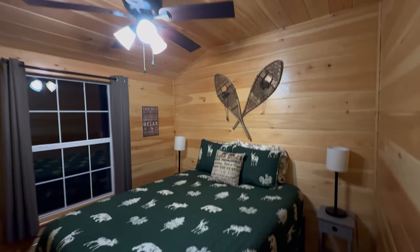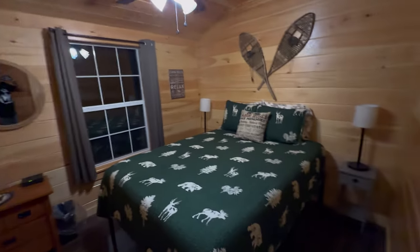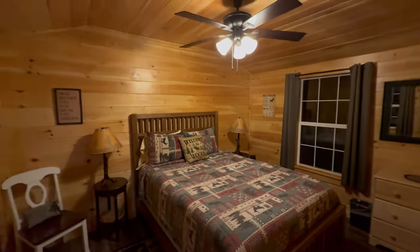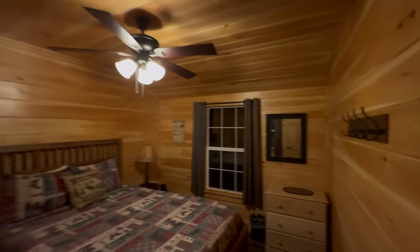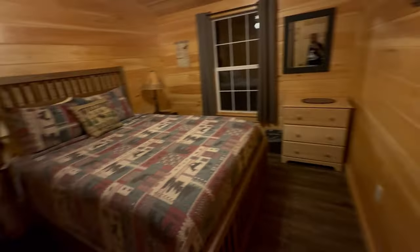And then you come down this hallway here, you got this door here. That's a heater. You keep going down. You got this is one of the bedrooms right here. And then got this master bedroom right here. What a nice little spot. Okay.